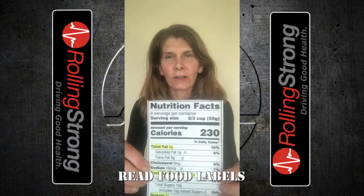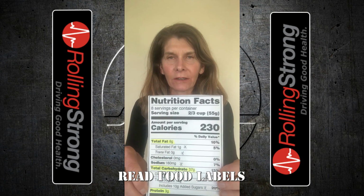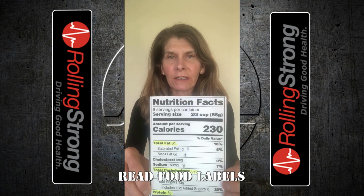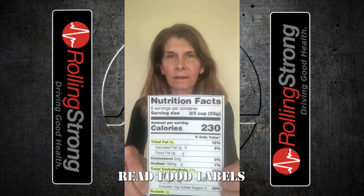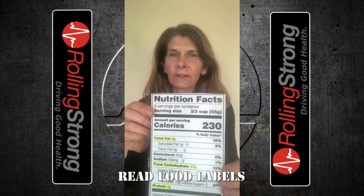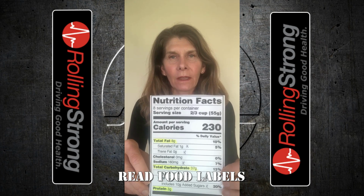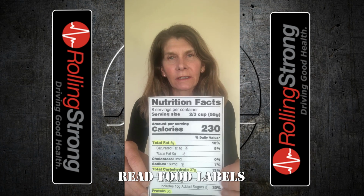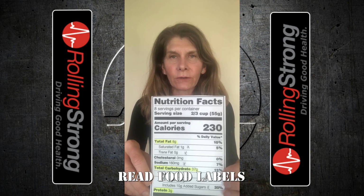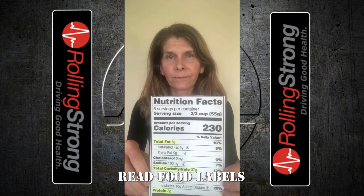The first thing to take note of is the very top thing, how many servings are in the container. Let's say this is cereal. It's important to know how many servings are in that box of cereal and what the serving size is, the next thing. So the serving size is 2/3 of a cup, so not quite a whole cup. And that's a good thing to know when you're measuring out your cereal in your bowl. Are you eating 2/3 a cup, or are you actually eating twice that, or a cup and a third?